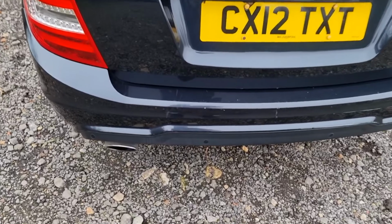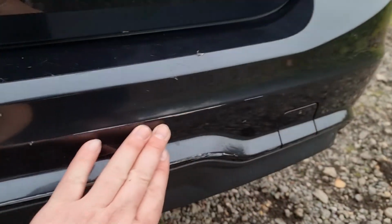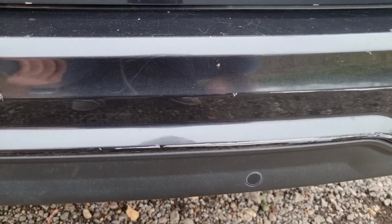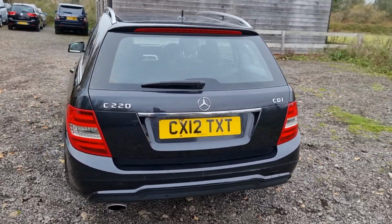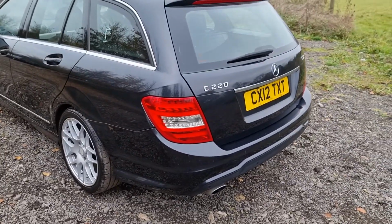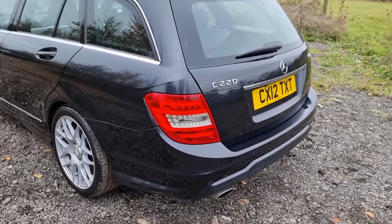On the bottom of the bumper there are a few marks, probably where previous owners have loaded stuff in, to be honest. There's a few little scratches on here. There's one across there as well. But they're not really noticeable unless you're right into it, as you can see from here, so it doesn't really affect the overall appearance of the car. Rear lights are all spotless, they're LED units as well, look great at night.